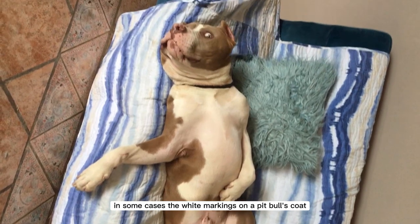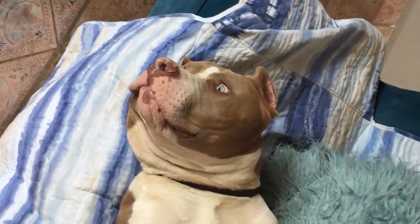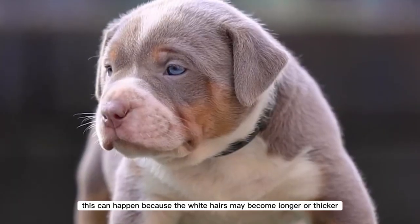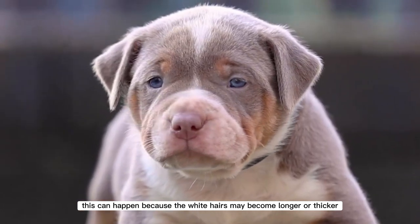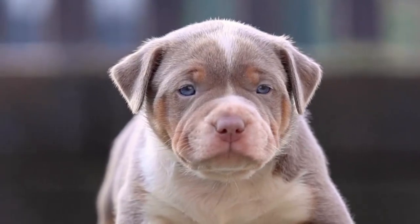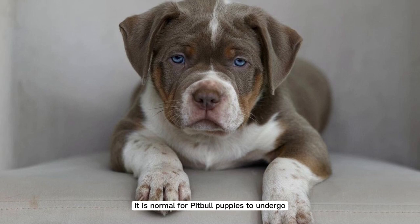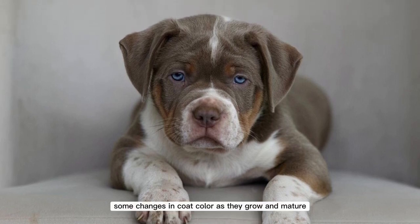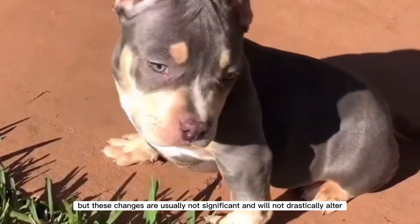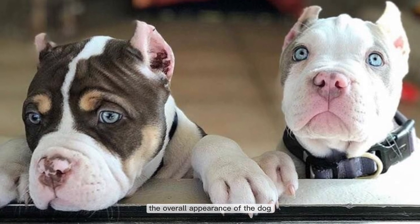In some cases, the white markings on a Pitbull's coat may become more pronounced as they grow, while in other cases, they may become less noticeable. This can happen because the white hairs may become longer or thicker, or the surrounding black or tan hairs may shed out, making the white markings more visible. Overall, it is normal for Pitbull puppies to undergo some changes in coat color as they grow and mature, but these changes are usually not significant and will not drastically alter the overall appearance of the dog.